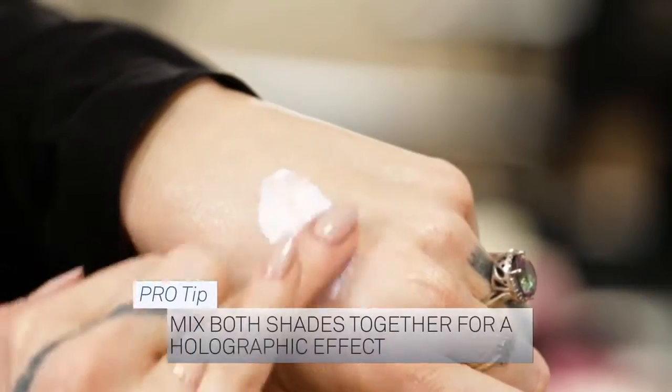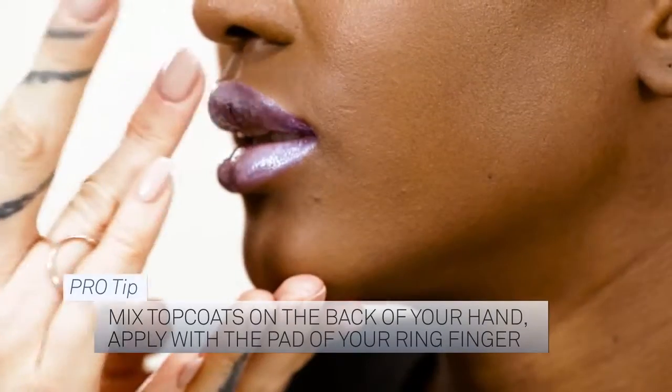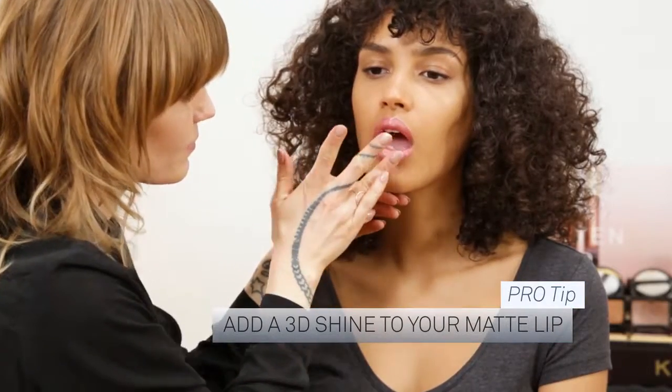Apply these prismatic shades individually or mix together for a holographic effect. Mix Cyber Opal with Cyber Sky on the back of your hand and apply with the pad of your ring finger. To transform your matte lip color, adding a 3D shine, gently pat the top coat over your lipstick.